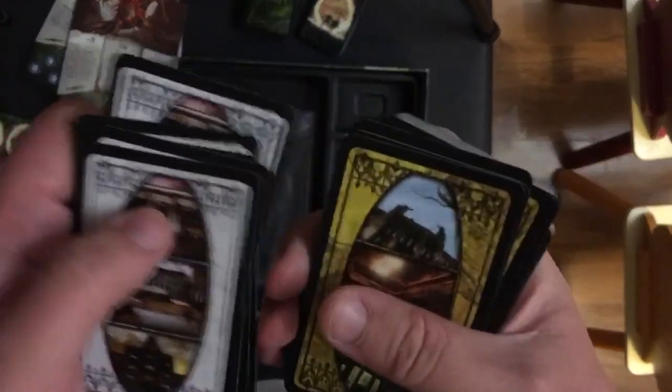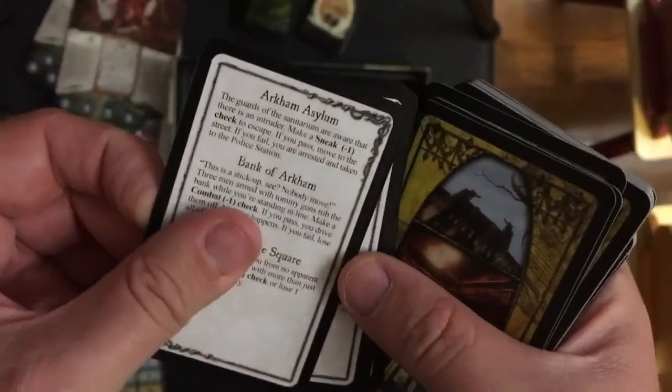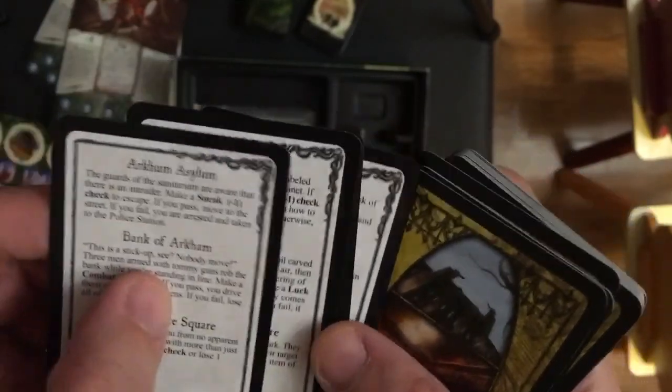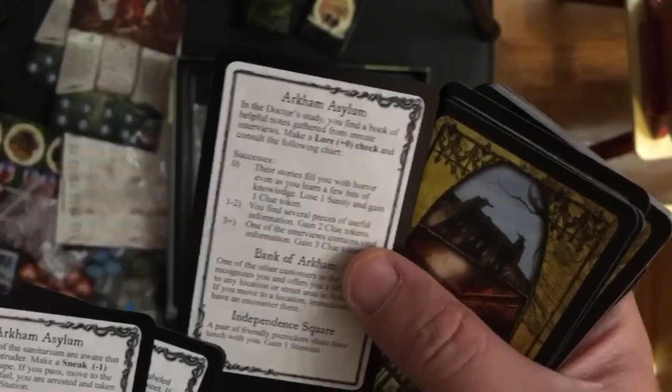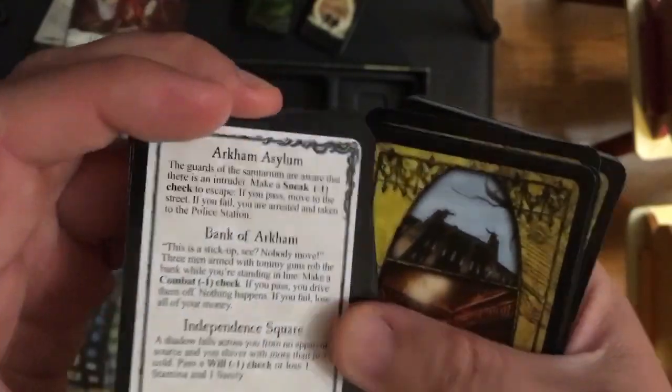Okay, so we got a small deck of that type of card, and you get 3 outcomes on each. So these might be Mythos cards, Arkham Asylum, Bank of Arkham, Independence Square. Okay, so these are outcome cards.